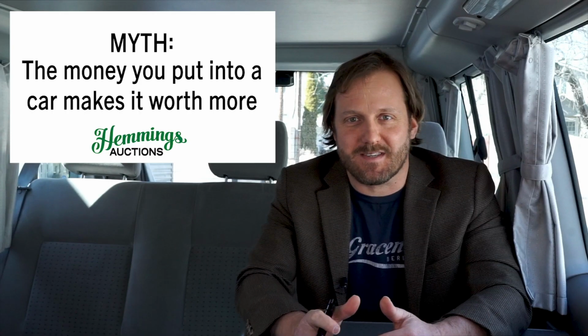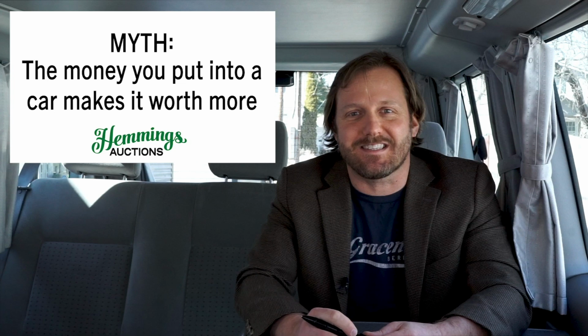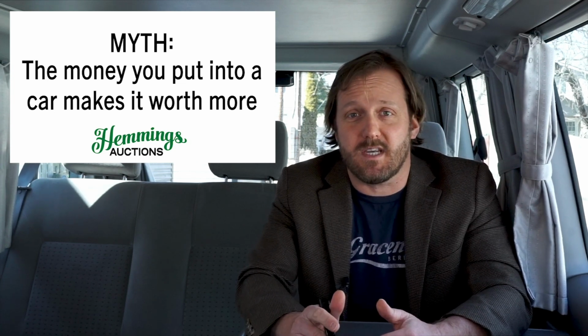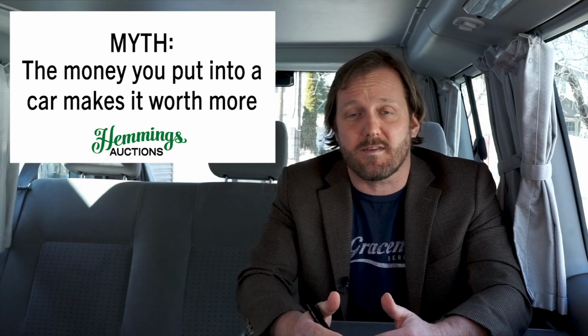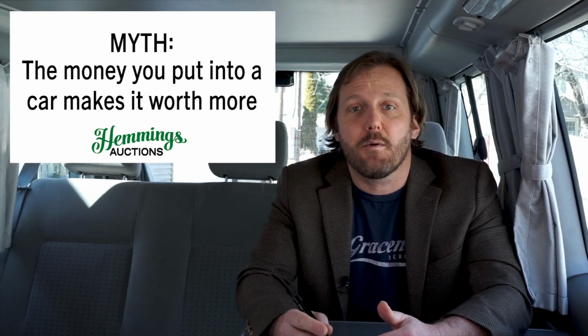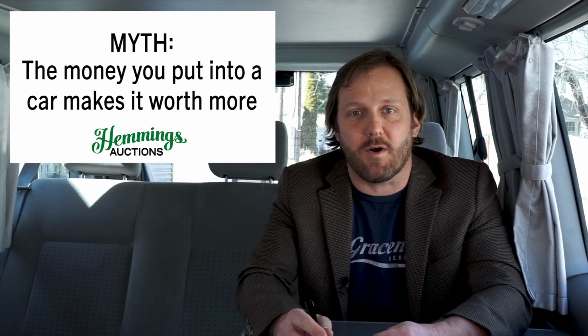This is a common misconception across the automotive hobby. It usually goes along with attitudes that say, I know what I have. And yes, recent service and receipts can show that the car had quality work done on it or that it's in good condition, and that can help get a better price. But ultimately, the value of a car is based on what people are willing to pay for it, not how much you spent to restore it or keep it running.